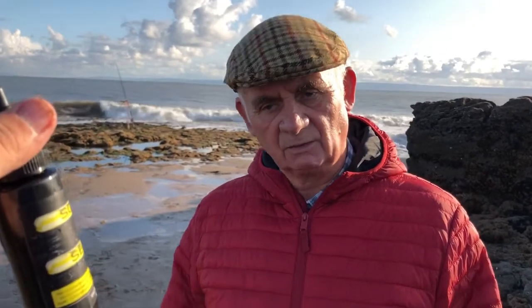Solent seagoo. This is the goo that I was putting around the bait. What do you think of this? Do you think this is working too? Well, it's got to be working because the fish are coming in very quickly towards it. So it's got to be working.